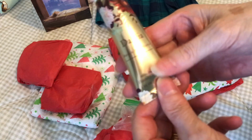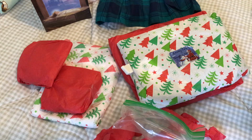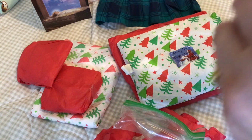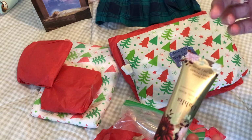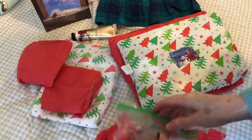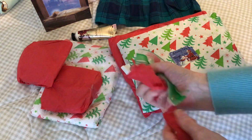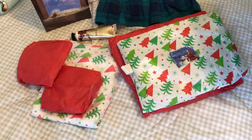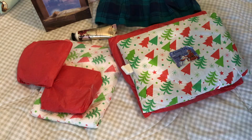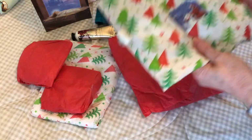Dahlia. Oh, let me smell that. Oh, that's gorgeous. Lovely, thank you. We are using so much hand cream at the moment with washing our hands every 5 seconds. That's great. Thank you so much. Let me just put that down here. I'm trying to keep a bit tidier, because I had a tidy up here the other day.